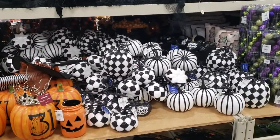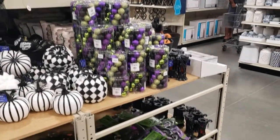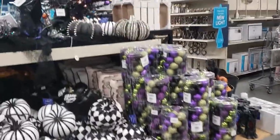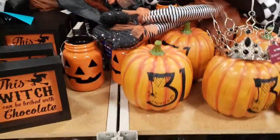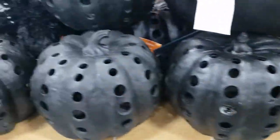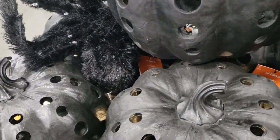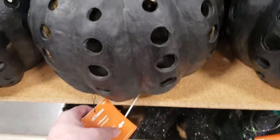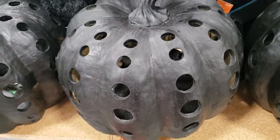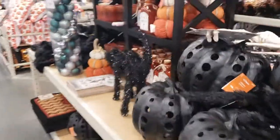There's a lot of kind of back to that checkered thing that was really big for a few years, the checkered look. I really do like these goth pumpkins. Those are pretty neat with the studs on them. Very neat. These are interesting, they kind of remind me of some plants that look like that. Oh, and they light up. That's really cool. You probably can't see it very well, but it actually does light up. That probably would look pretty neat. Cast some neat shadows for sure.